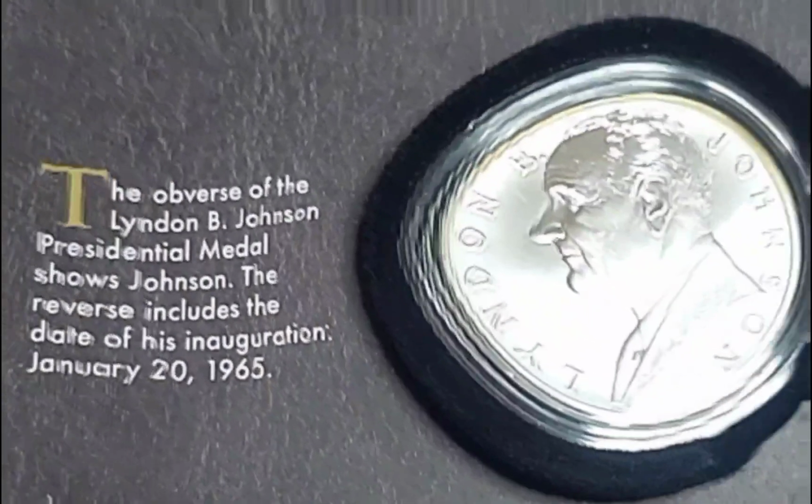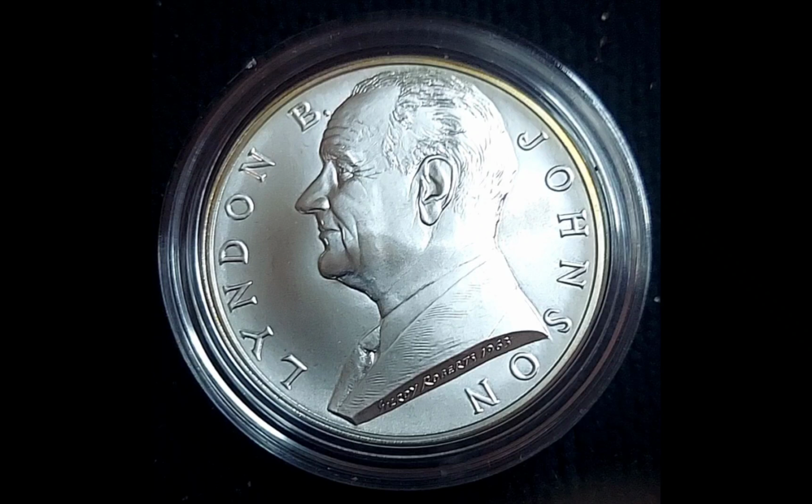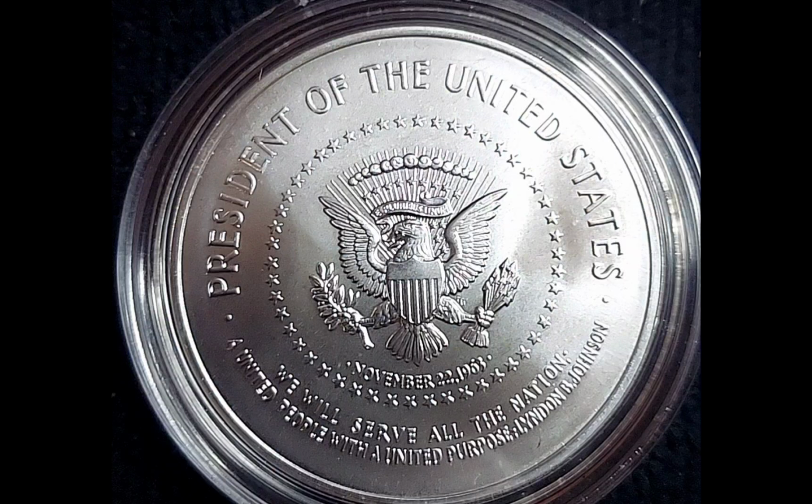The presidential silver medal, produced at the Philadelphia Mint on a 3/9 fine silver American Eagle planchet, portrays designs from the 1963 presidential bronze medal. The obverse of the medal features a portrait of LBJ, and the inscription Lyndon B. Johnson. The reverse depicts the presidential seal, and the inscription President of the United States, November 22nd, 1963. And the quote, "We will serve all the nation, a united nation with a united purpose."